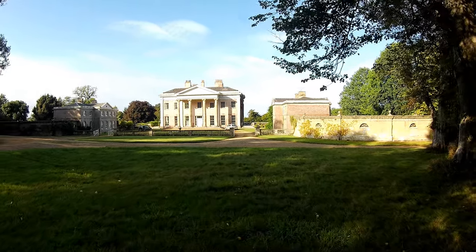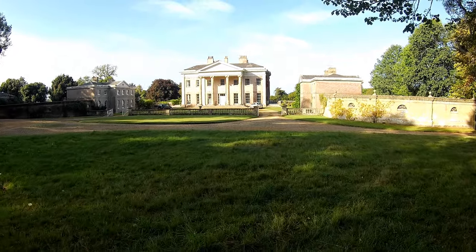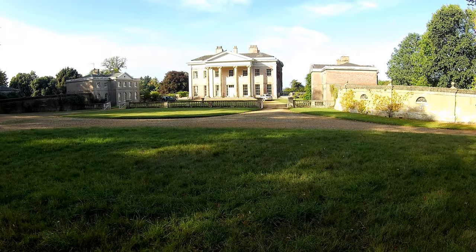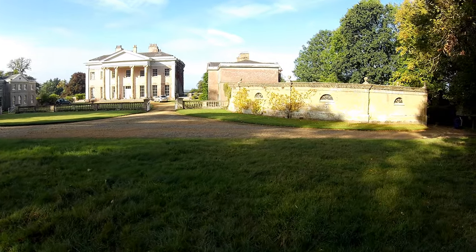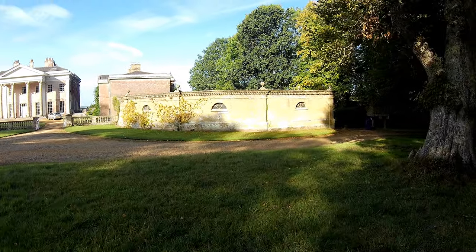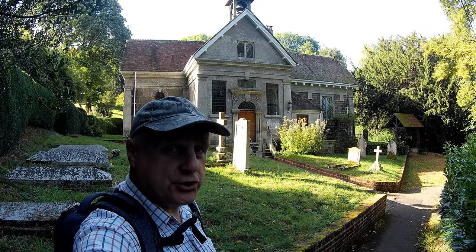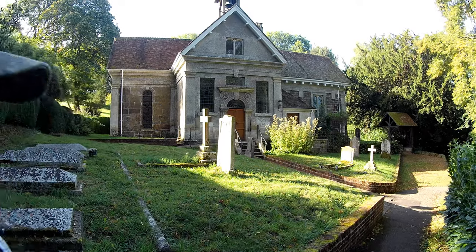But it's not open to the public. It's a private house. It is a listed building. I believe they do weddings here from time to time, though. There's a little sign that says St Mary's Church, which is where we're going to. And here is St Mary's Church in Hale. Tell you a little bit about it.